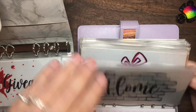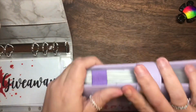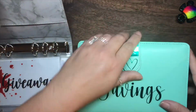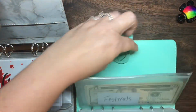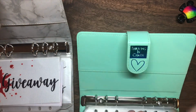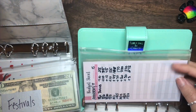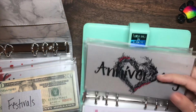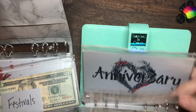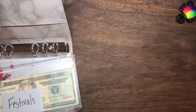Clothing, gifts, home, self-care. Okay, I think that's it from here. And then the other one will be in here. And it is festivals, and this is my hubby's side hustle, so he's going to go in business as well. Other than that, I think that's all. Yeah, pretty sure. So I'm going to start with those.